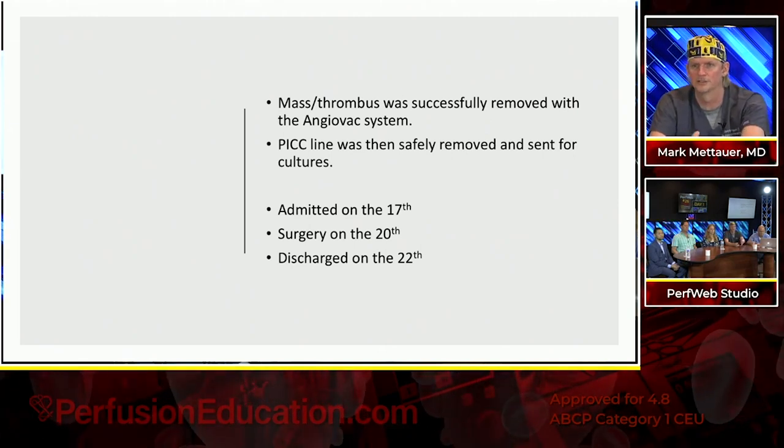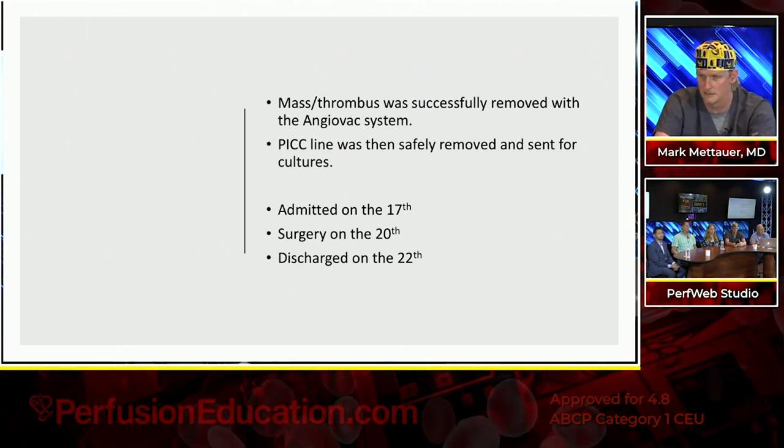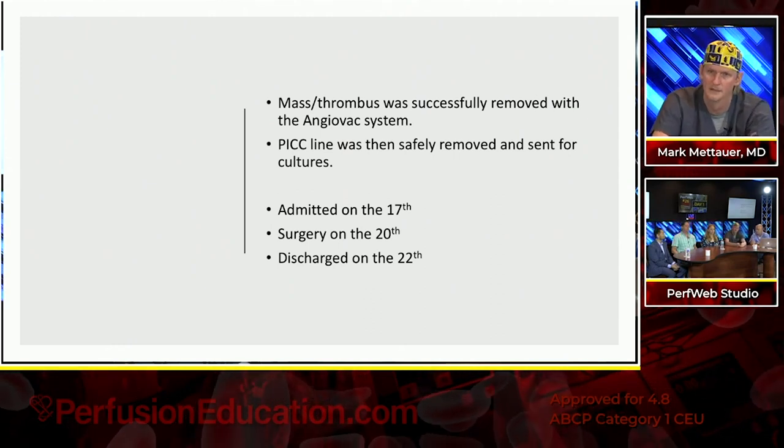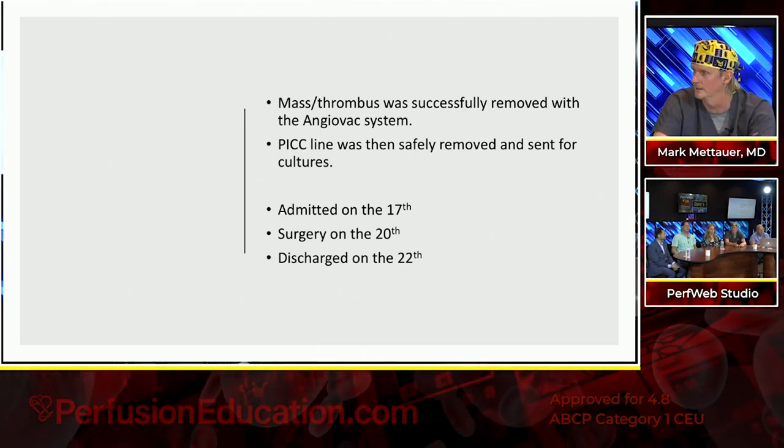But real briefly, as you can see here, I showed the example of when he was admitted, which was the 17th, basically waiting for a product and support to do the case on the 20th, 3 days later, and then discharged on the 22nd. Wow.